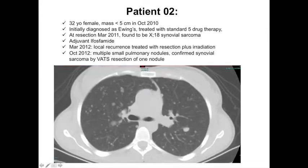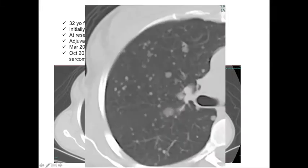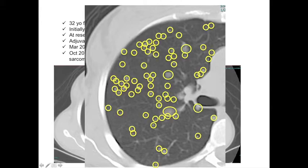Here's her chest CT when she was enrolled on our trial. These had been biopsied, and they were NY-ESO positive synovial sarcoma, just to show you how many tumors she had in her lungs when she went on the trial. I felt almost ethically conflicted putting her on this trial. I felt like we were giving her false hope. I really never dreamed that the therapy would help her.